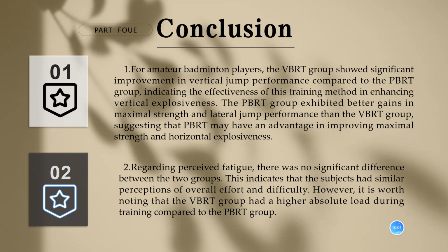The PBRT group exhibited better gains in maximum strength and lateral jump performance than the VBRT group, suggesting that PBRT may have an advantage in improving maximum strength and horizontal explosiveness.